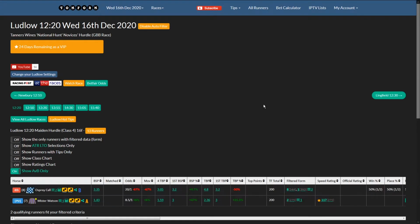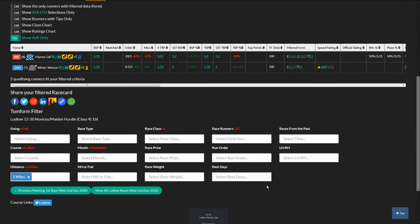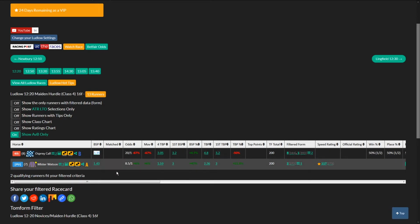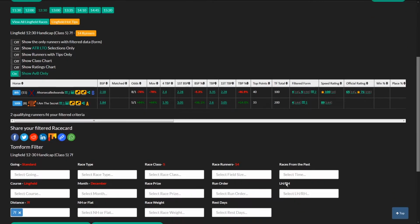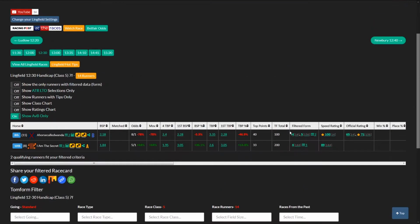Moving on to Ludlow. Both horses have a rating, they're both equal, so you wouldn't have had it, you would have stayed out. But as you can see, the one at the higher odds actually ended up winning there, the A versus B. Moving on to the next, and you can see 7 furlongs. Well, this was actually a loss.